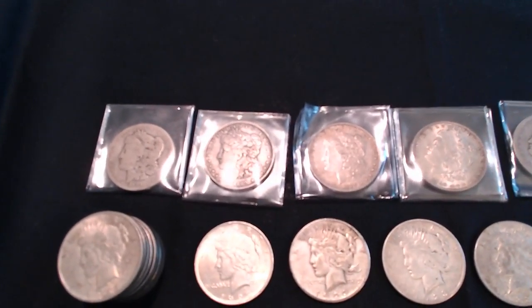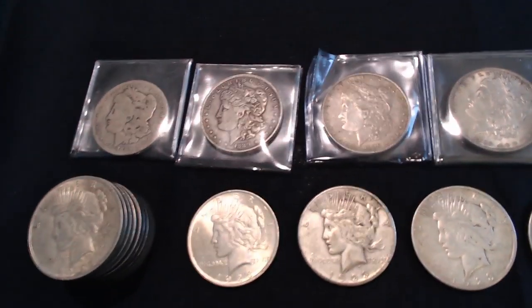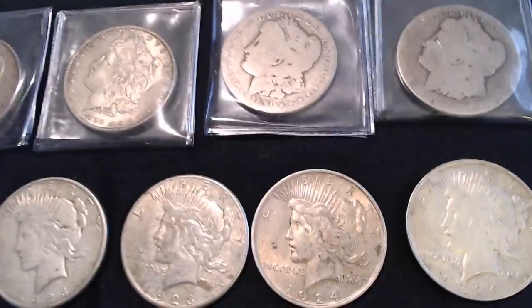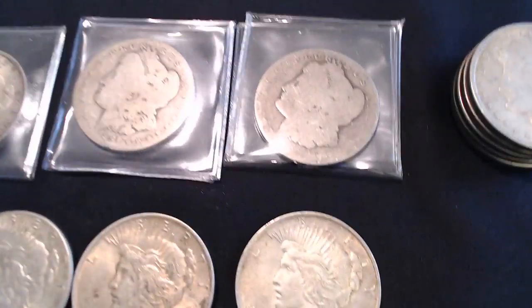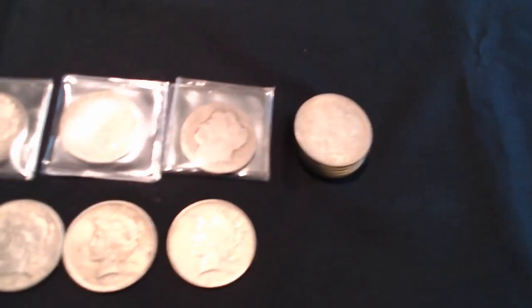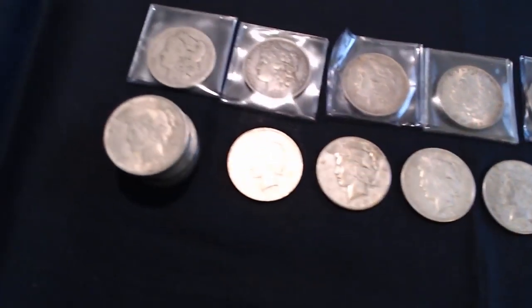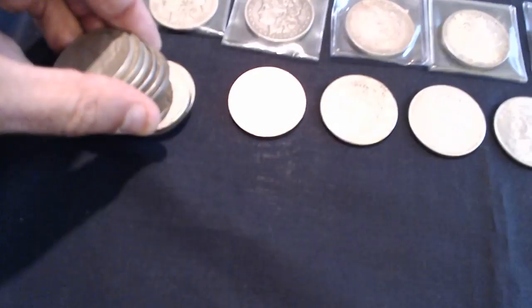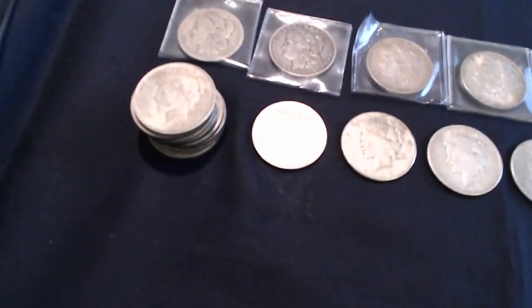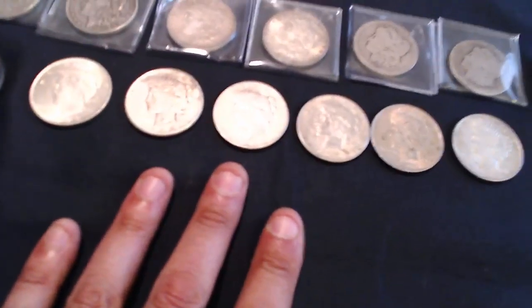1884 all the way to the left, 1889, then another 1889, and 1890, and 1891, and I believe that's an 1890 as well. And then we have a stack of 1921s. Got 5 of those, 1921 Morgans. And then we have some Peace dollars. We got 1, 2, 3, 4, 5, 6, 7, 8, 9 1922 Peace dollars. We've got 4 1923 Peace dollars and 2 1924s.